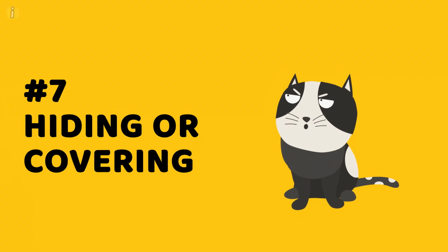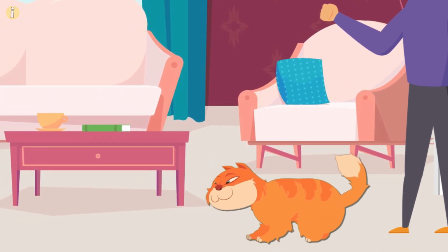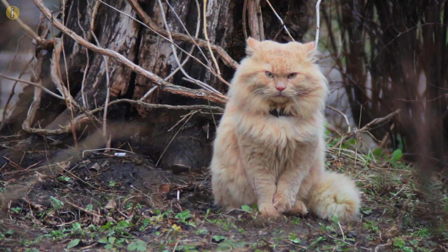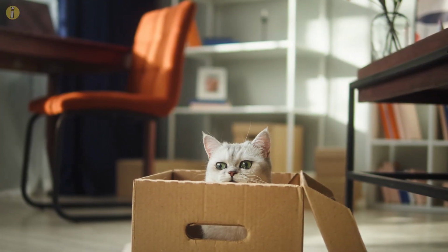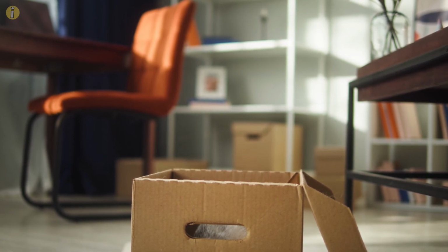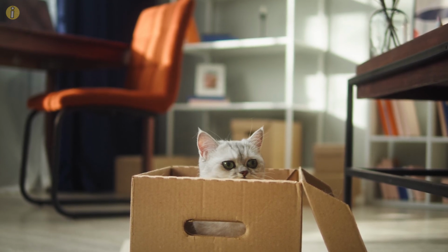Number 7. Hiding or covering. You come home after a long day at work, and the first thing your cat does is run away and hide. Yikes. Domestic animals have certain ancestral traits still instilled in them. Hiding or covering themselves when they're scared is a trait they've picked up on for generations. If your pet hides every time you're around them, you've probably given them a reason for it.